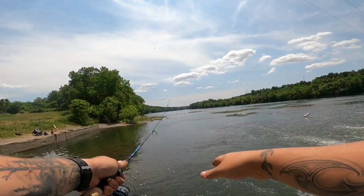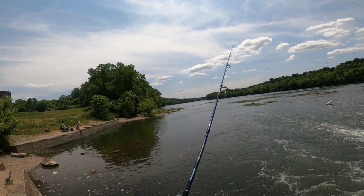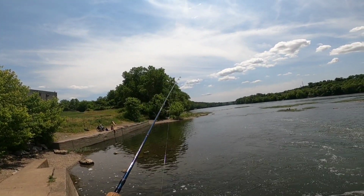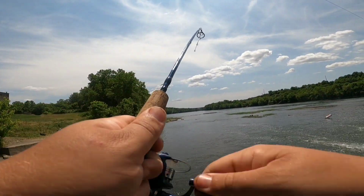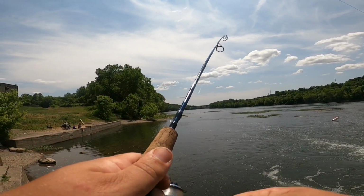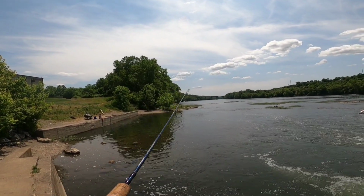Give it a try. Change it up, just think. They got hit again, immediately. It's gone down. Whoa, this feels a little bit larger. I don't know if it's because we're pulling in current. Oh, he came off. That's okay. That's all right.